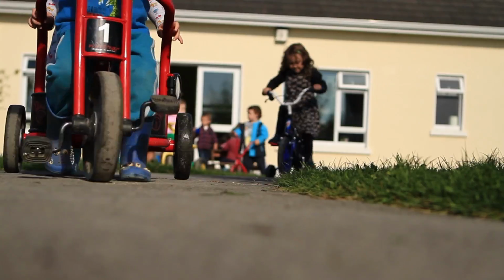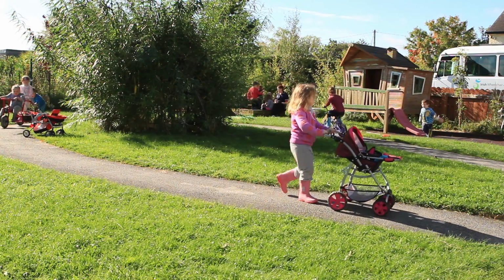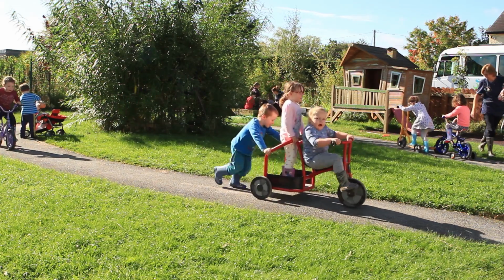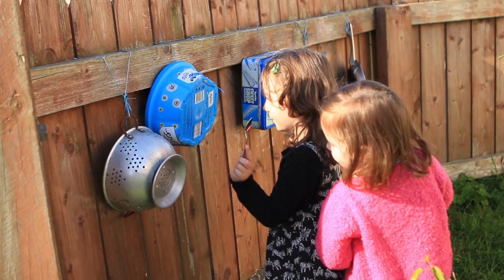We have a track that goes around the garden, and it has arrows so the children know which way around to go, and there are zebra crossings on it, so they learn how to cross the road. And we do the beep beep day, and so they sing little songs, but they've also practiced how to get across the road with the zebra crossings.